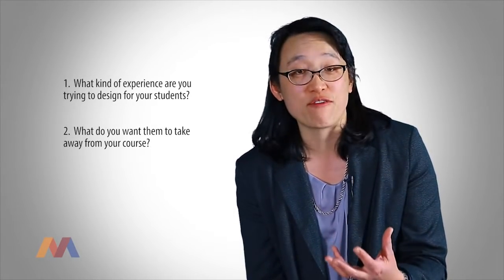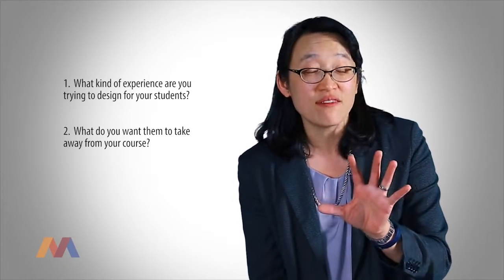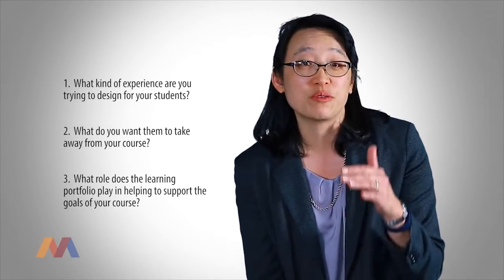The advice I would give to faculty, again, goes back to those learning outcomes. What kind of experience are you trying to design for your students? What do you want them to take away from your course? And then in light of those things, what role can portfolios have in helping you support those goals? It also helps students visibly see what they're getting out of your class. So I think it has benefits both to faculty, in helping with the assessment of students and assessing what kinds of learning students are acquiring, and also, most importantly, helping students understand what they're getting out of their education.